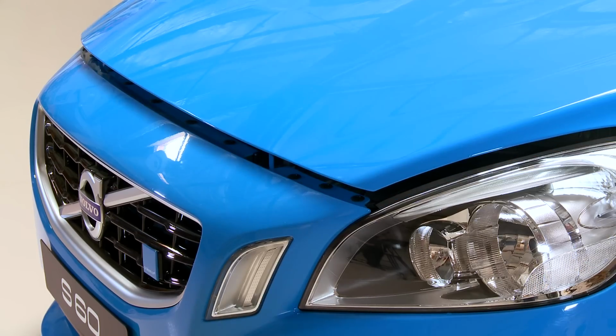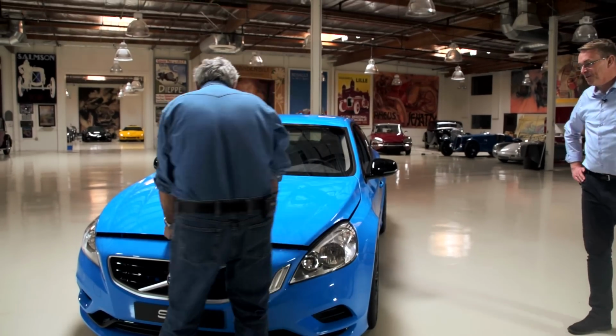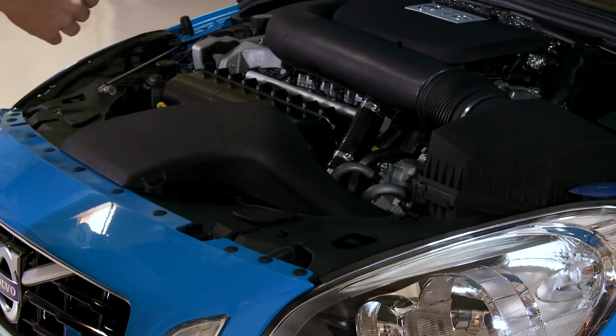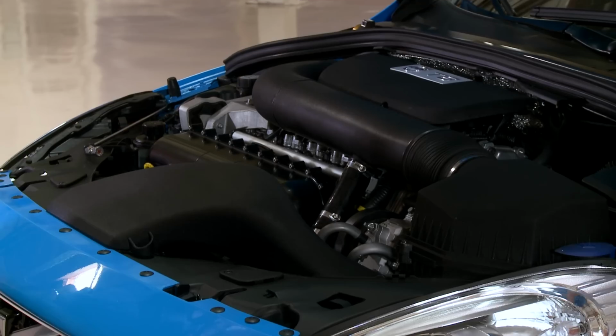Well, let's open the hood. Let's take a look underneath. Nice. Is this a stock hood? Yeah, stock hood. Because it's very light. Boy, it's very light. And that's a stock hood, huh? Taking that insulation away, but otherwise it's stock.